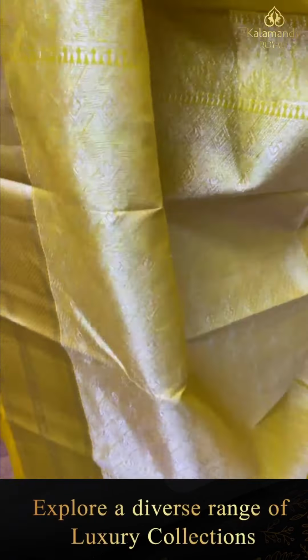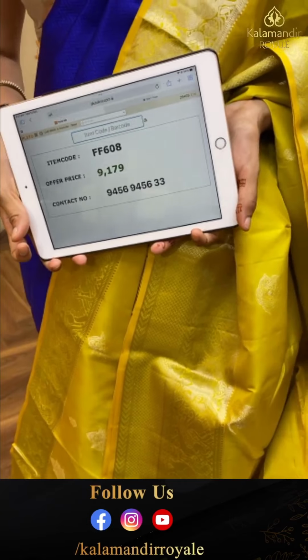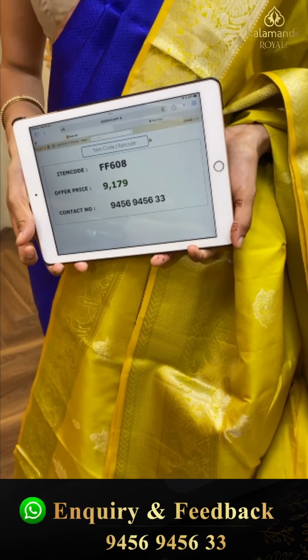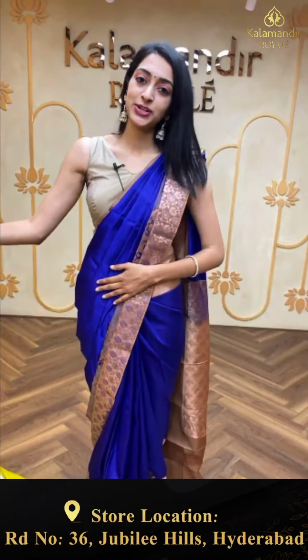And let me show you the beautiful blouse. This is the one, self running blouse vachesindi, beautiful sari. Item code is FF608 and today's offer price is 9,179 rupees only. Let me show you the next lovely and beautiful color combination sari. Another very gorgeous color combination sari chupichabothunanu.